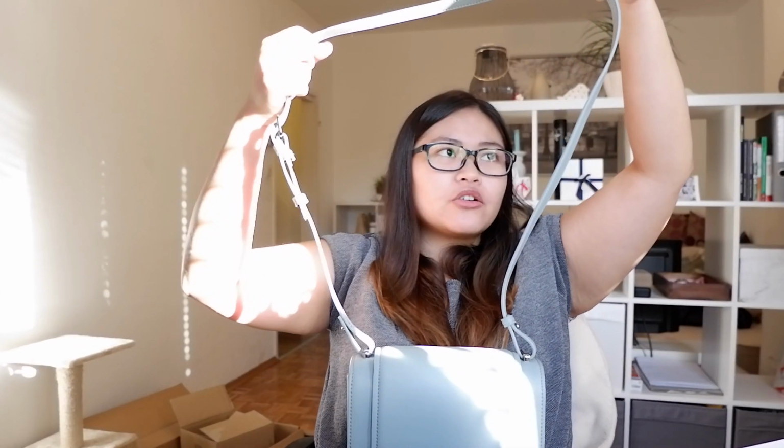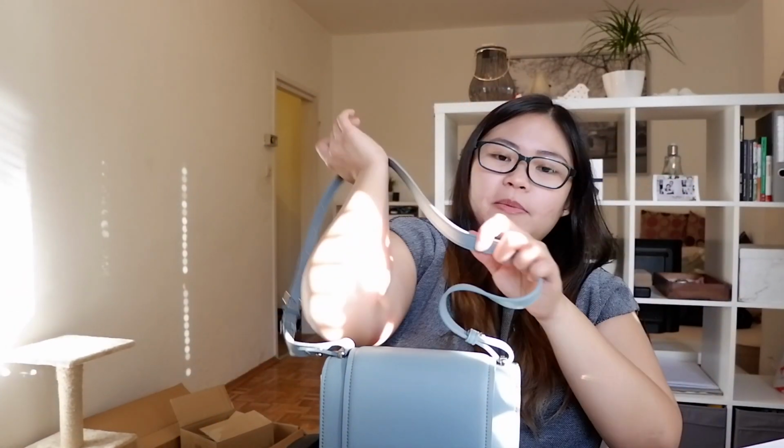So here on the strap, you see their logo, JW PEI, here in silver print. And for the strap, it works for me as a shoulder and a crossbody. Most of the time I use it as crossbody because it's just easier for me to use my bags as a crossbody because it's always right in front of me. But anyways, this one is removable because they said it's like a two-way bag, like you can use it as a clutch. But anyways, I don't want to remove the strap.